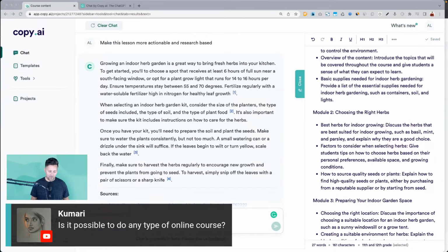Yeah, any topic, whatever. I just happen to do this herb garden example, but it really depends. Some things may be more technical, but you can rely more on research and actual sources to help you do technical training that can pull that information and then use that information to provide training or steps.